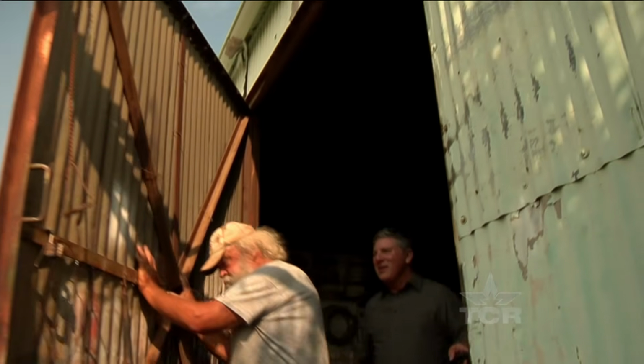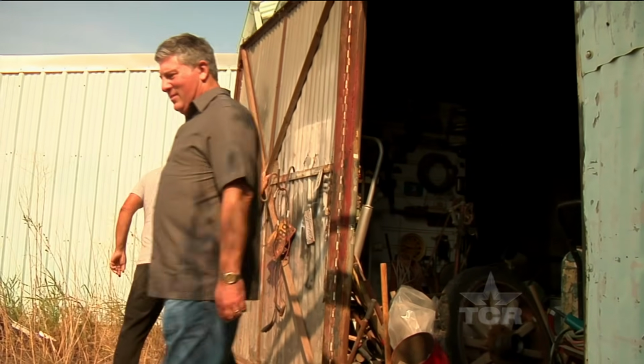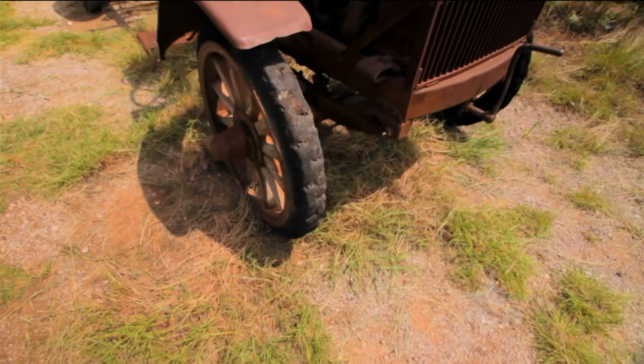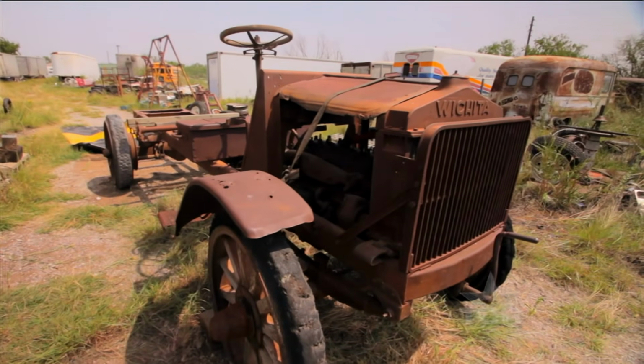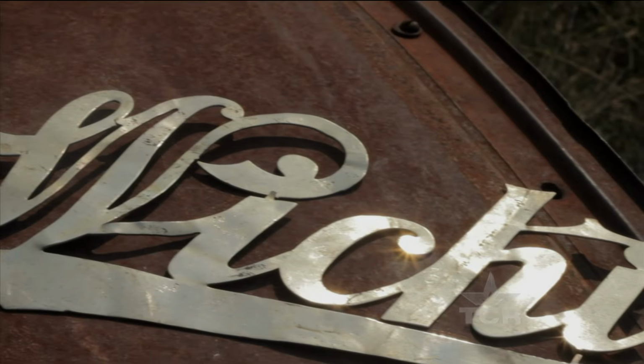If you're the kind of person that has to do something in a big hurry, this is the kind of stuff that you don't want to get involved with. Is that it, John? That's it. A 1920 Wichita truck, made right here in Wichita Falls, Texas. Very few of them exist anymore. I don't know that I've ever heard of a Wichita truck before, John. Most people haven't. They were made from 1911 to the Depression, the early 30s.